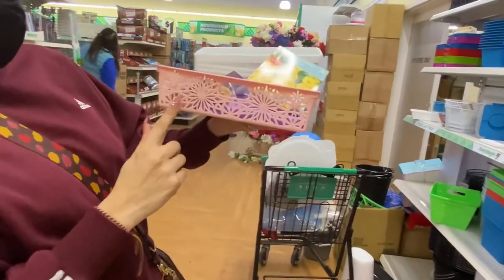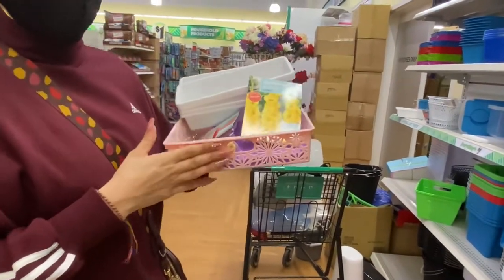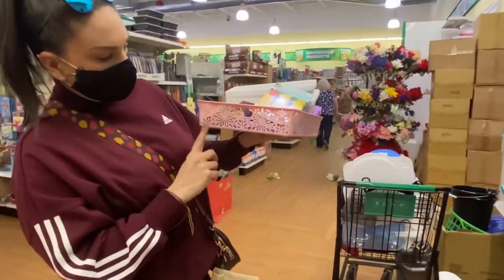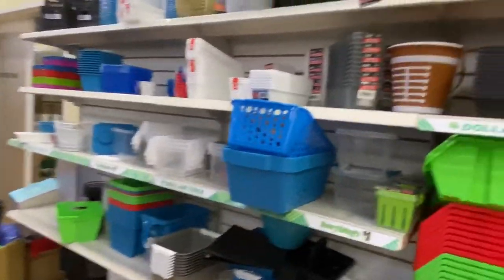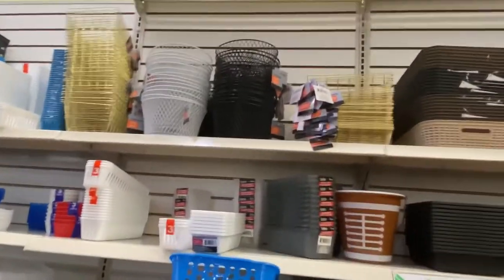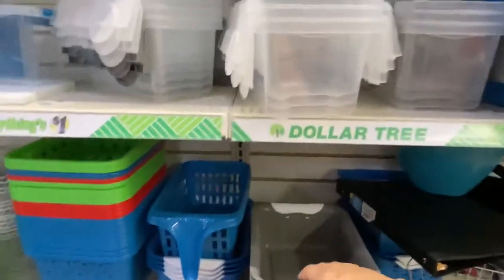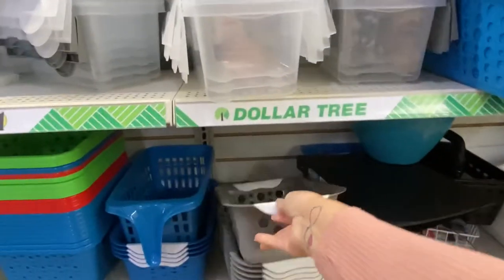And then I have this little organization basket for my daughter's room. She can put all her workbooks and things, and they're not lying all over the house. And that's a cute color, that pink. That's very spring. Yeah, it's nice. We have some different baskets there. And they're pretty sturdy. Those are good quality.